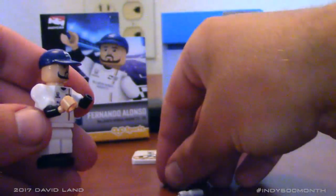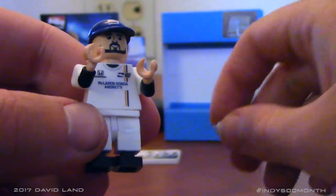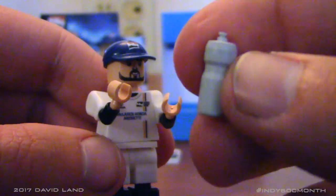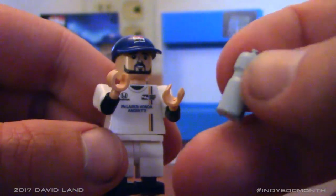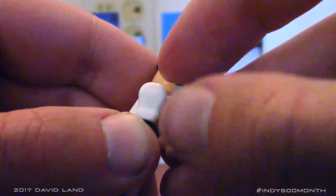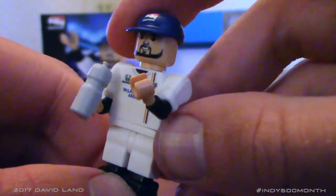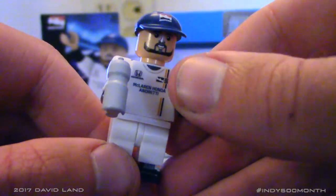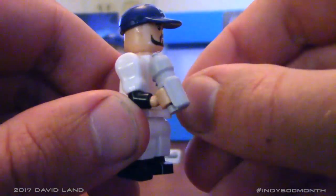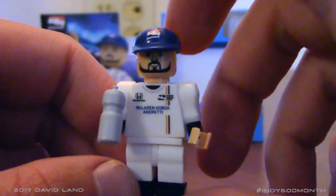Let's get the hands in there, and maybe, there we go. Okay, so the hands, you do get one accessory with this, which is a water bottle. Now, I'm not sure if this is a water bottle or supposed to simulate the milk at the end of the Indianapolis 500, but that just easily slides into his hand if I can find the slot to move it in there, or just clip it on. That also works. So there you go. There's your Fernando Alonso figure. He does have a black t-shirt on underneath, so he's not going sleeveless. He does look a lot like a baseball player, I'm not going to lie.